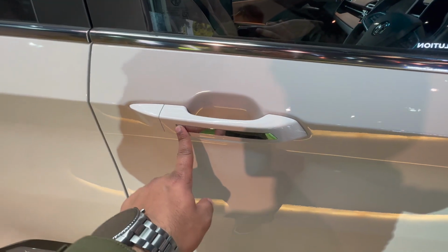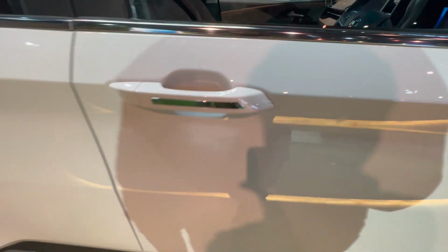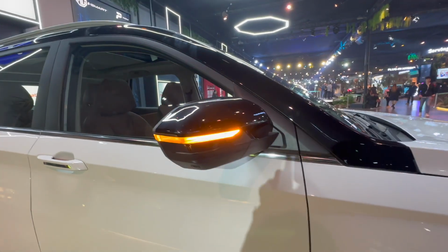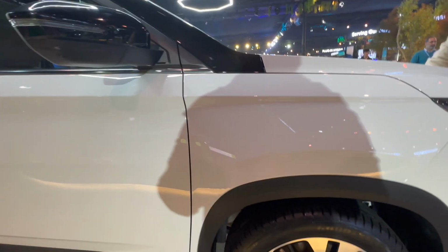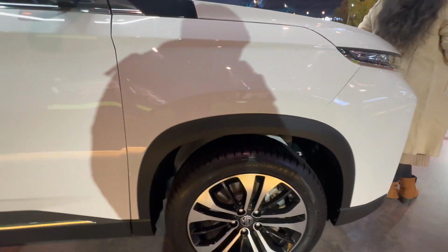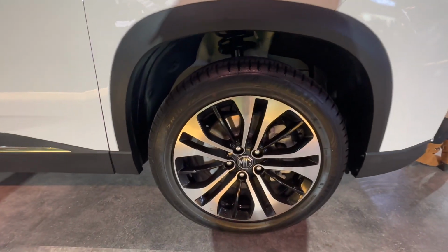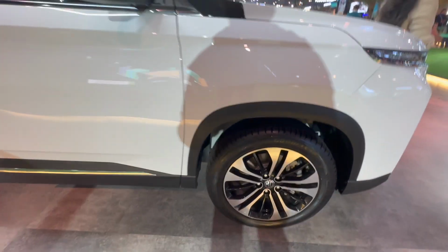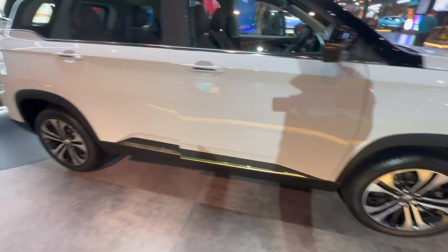For the door handles, you get a similar treatment, a partial chrome plus a body color treatment, so it looks again identical. It says Morris Garages on this chrome plate that is running on the black body plastic cladding, which is going at the bottom of the doors and the wheel arches. There's the gloss black treatment for the ORVMs, which also houses the LED turn indicator. There are 5 cameras in total on the exteriors because of the ADAS and the 360 punch camera. The wheel size, as I mentioned, is a 255/55 R18 and has the same alloy design, which looks really nice.